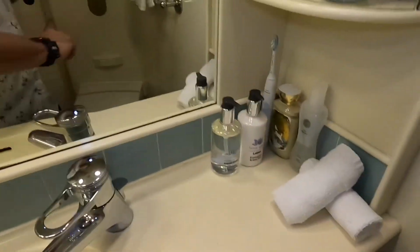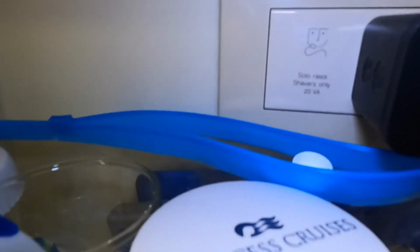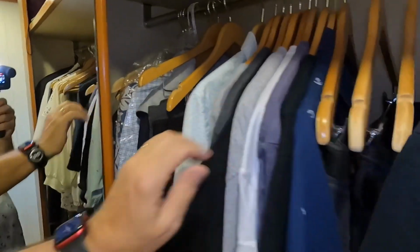So this is different than in the shower. 3 shelves. An outlet here for my razor. It says for razors only, for shavers only. It's got a speaker here, just in case you get a message. Pretty standard bathroom for a cruise ship. Yeah, I know some cruise ships have bigger ones. Got a shelf, got a closet, lots of coat hangers.